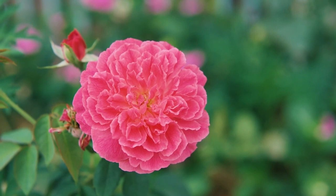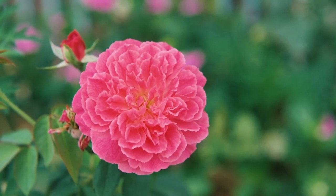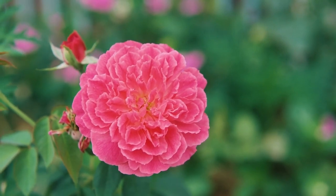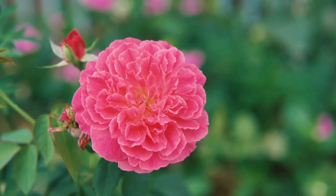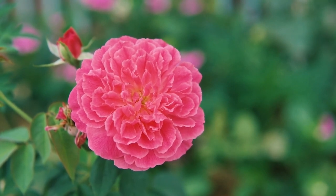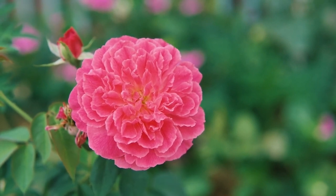Well-known rose gardens worldwide. Keukenhof Gardens, Netherlands. Often referred to as the Garden of Europe, Keukenhof astonishes guests with its enormous assortment of roses and other springtime blooms. Canada's Butchart Gardens is a popular destination for tourists from all over the world because of its magnificent rose garden, which has over 2,500 types and is located in British Columbia.